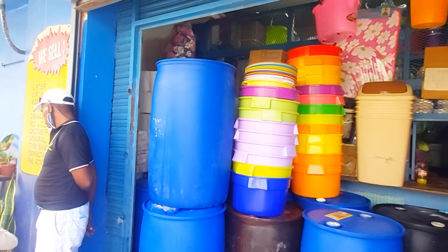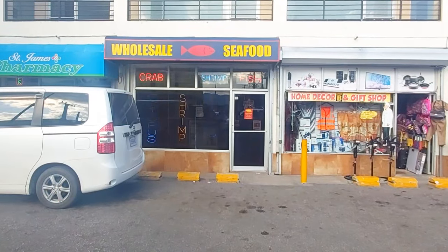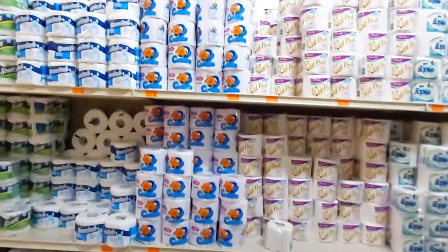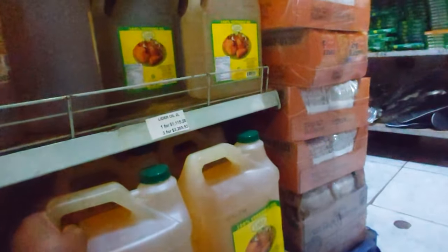There are two places you can do your bulk shopping. You can do it at a bulk store and at a wholesale. At the bulk store, you can get your bleach, detergent, fabric softener, hand soap, etc. And at the wholesale, you can get tissue, oil, and other food items.